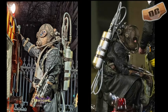I have seen them, Andrew. I've seen these pictures. I'll put them on the screen. Here they are right here. I think I like the way he looks. He does look a little bit like Ratcatcher. You're not wrong, but I really enjoy this.